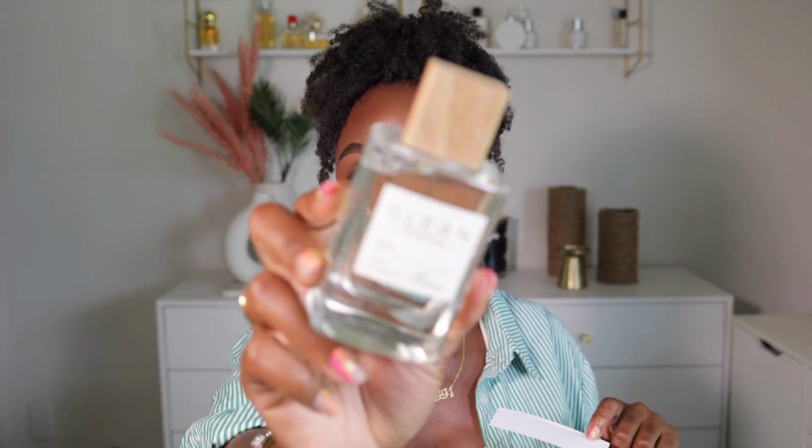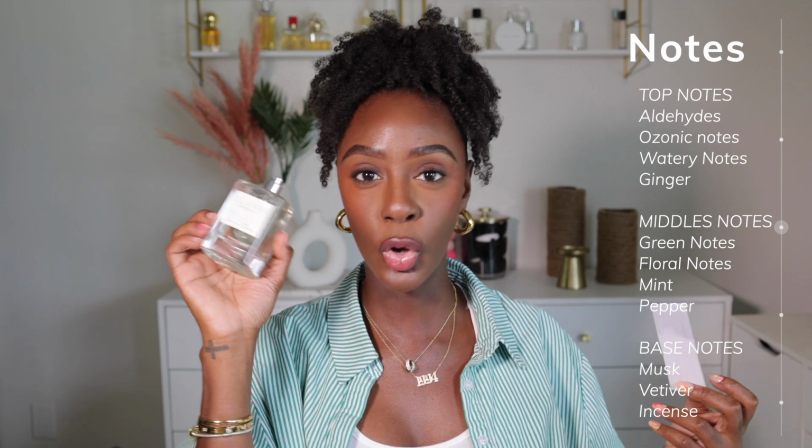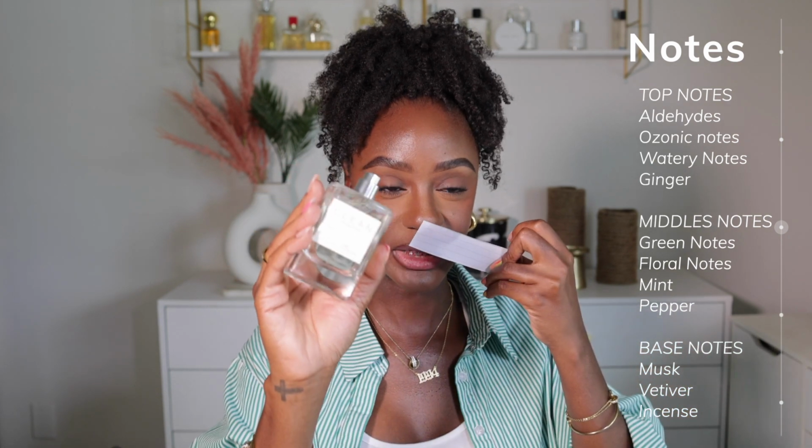Last fragrance in that category. When I say clean fragrance, I mean that, because that's what this fragrance gives. Purely clean. This is Warm Cotton by Clean Reserve. If you like the smell of laundry detergent, soap, you're gonna love this, because that's exactly what this gives.